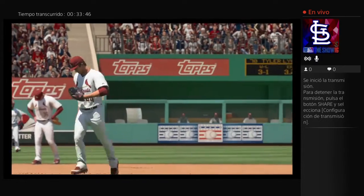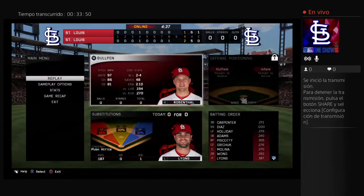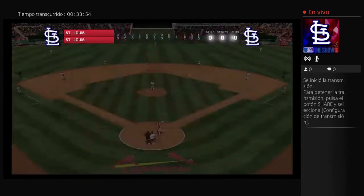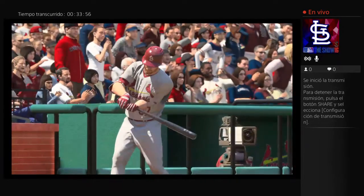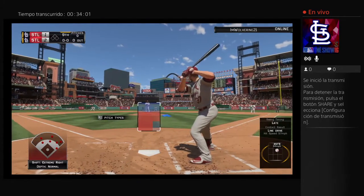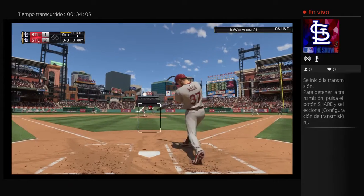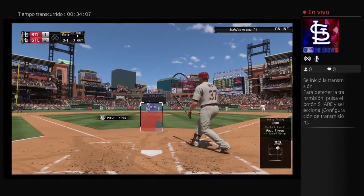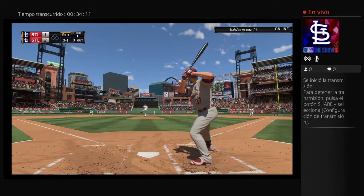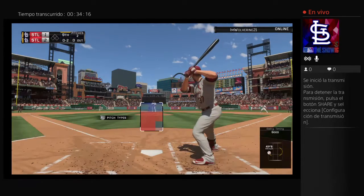Trevor Rosenthal is on now for the Cardinals, leading off the inning. Tyler Lyons, as they'll look to get something going here and even this game up. Brandon Moss will pinch hit here, and he's the potential tying run. Sends that one out of play for strike 1. And here's a swing and a miss as he falls behind 0-2.